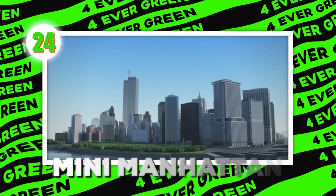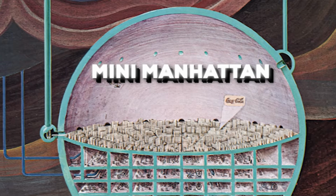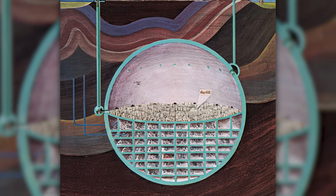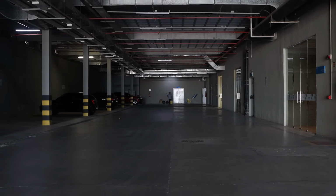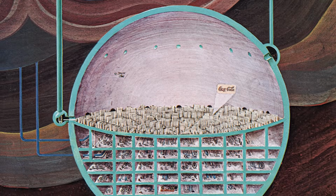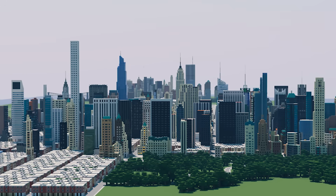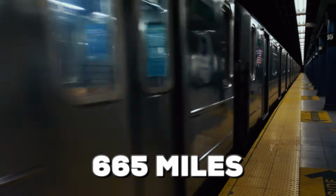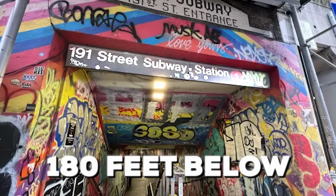24. Mini Manhattan. Beneath New York City lies Mini Manhattan, a vast underground network of tunnels, basements, and utility spaces spanning the entire island. This subterranean layer, reaching depths of up to 200 feet, supports the city's infrastructure, transportation, and nightlife. The New York City subway, covering 665 miles of track, is its most prominent feature, with some stations like 191st Street sitting 180 feet below ground.